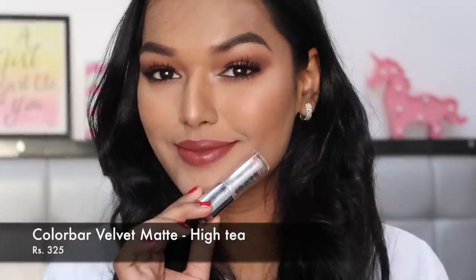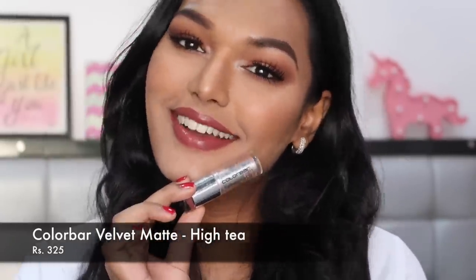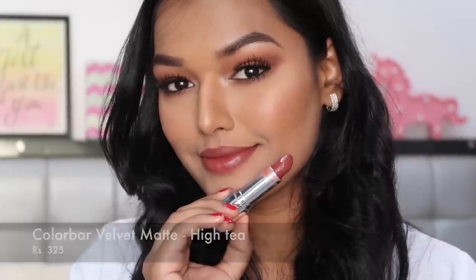That's why it's called the Velvet Matte. These are much cheaper than their proper matte lipsticks, the Colorbar lipsticks. Colorbar lipsticks are one of my favorites, and this color is a very nice chocolate brown, very flattering on Indian dusky to dark to deep skin girls who want to rock a lipstick without any makeup. So if you have hyperpigmentation around your lips, which is a huge problem for my skin, you can rock this lipstick and not worry about it washing you out or looking too weird on your skin color. This is a very nice in-between nude. It's definitely more on the brown side, more chocolate brown side.